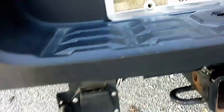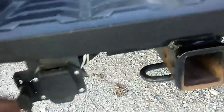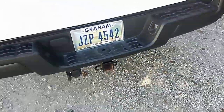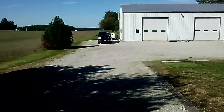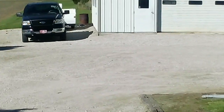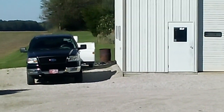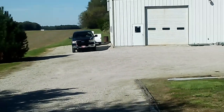This is the 7-prong outlet, and then the 4-prong outlet. This I had to do myself, or pay somebody to do at the shop. Now, down there is a 1,900-pound Coleman pop-up camper. It weighs 1,900 pounds unloaded, and with everything in it, I got it up to about 2,300 pounds.